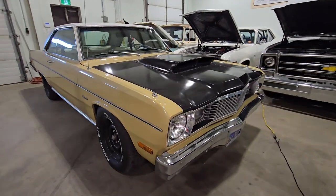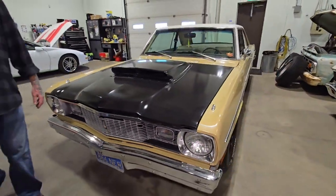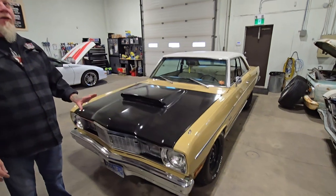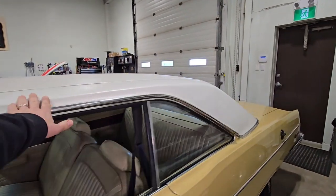One of those cars that it's not going to break the bank, but it's sure a lot of bang for the buck. Yeah. And it's one of the driest Mopars I've ever seen. Like, there's not a speck of anything anywhere on this car. No, not at all. Like underneath it doesn't matter where you look. Even with the vinyl top on it, there is no evidence of anything going on with this vinyl top.